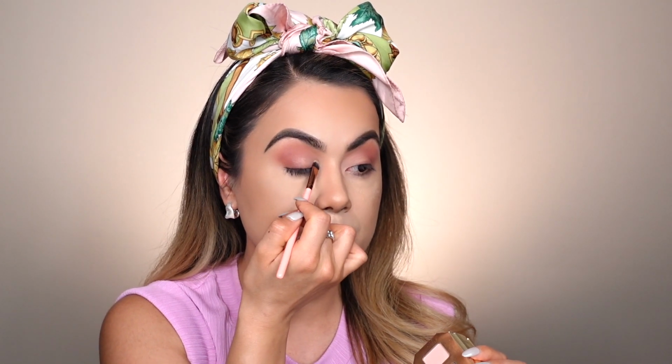I went in with my little flat brush, I think this one is from Luxie. This is the 245 brush. This is a small shader brush, and I went into Trinket and just so slightly applied in the corner of the eye. And look at that, you guys. Like, it's so, so beautiful. It pops. I love how shimmery it looks. I can't wait to see what the other one looks like.